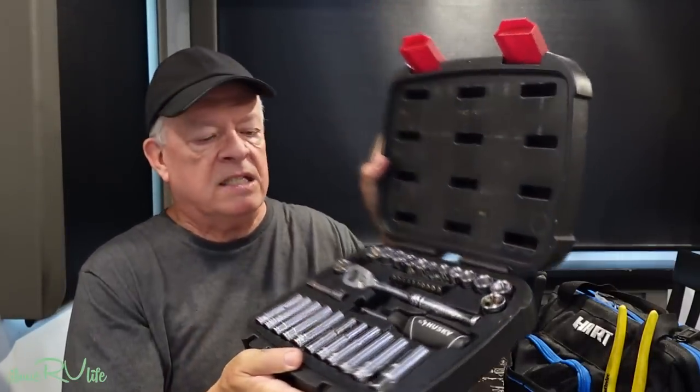So go get you something like a basic socket set. This is what mine looks like. It's just a basic socket set. It's got both what they call SAE, which is like the American standard, and then it's got some metrics as well. It's basic. It's simple.